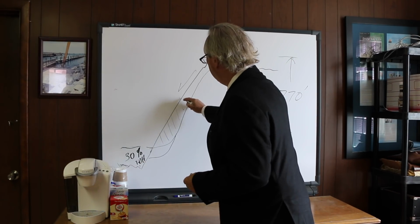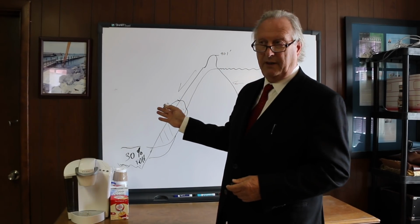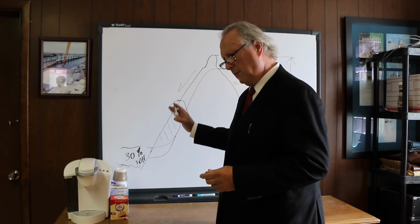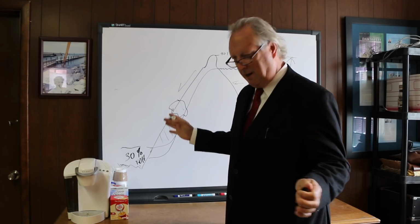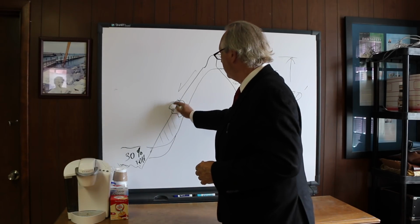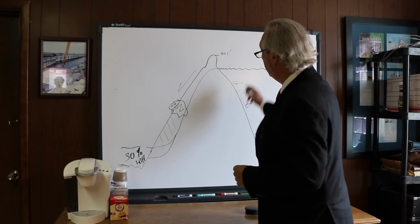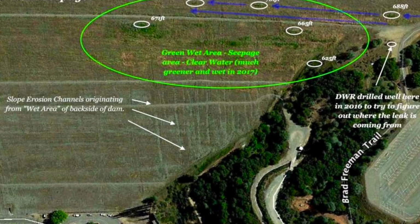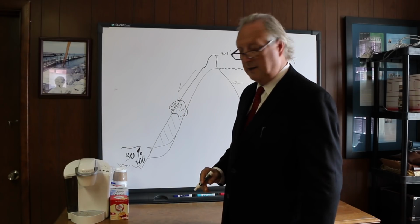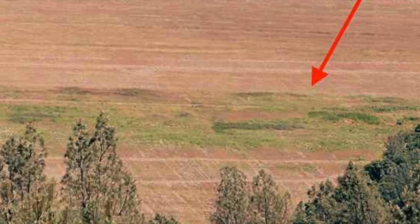So if we see a wet spot here, as is happening in the left groin of the Oroville Dam, I'm not going to beat this up any more than I've already made my statement about the green spot, the infamous green spot. This is evolution of water from the reservoir through the dam. It's not a conductance of water from this side of the dam to that side of the dam. This was discussed in the construction documents in detail.